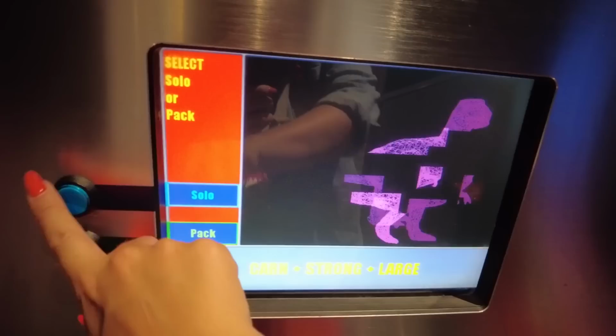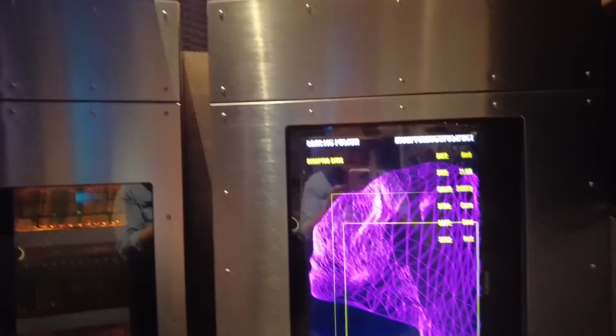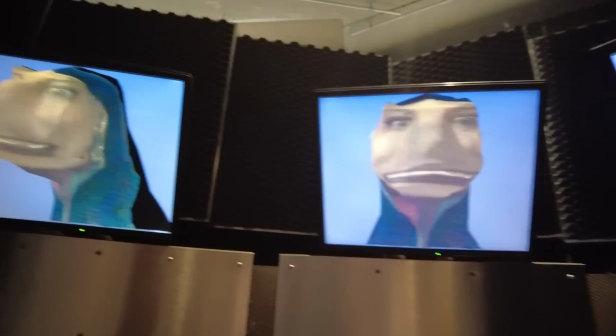I'm a solo dinosaur. It wants to scan my brain, so I have to put my face in here. That's what my brain looks like, apparently. And last, it needs my DNA. All right, Mollysaurus is coming. It's going. It's making a Mollysaurus. I bet she's beautiful. Oh, oh, no, oh no, she's a nightmare. Unstable is right.